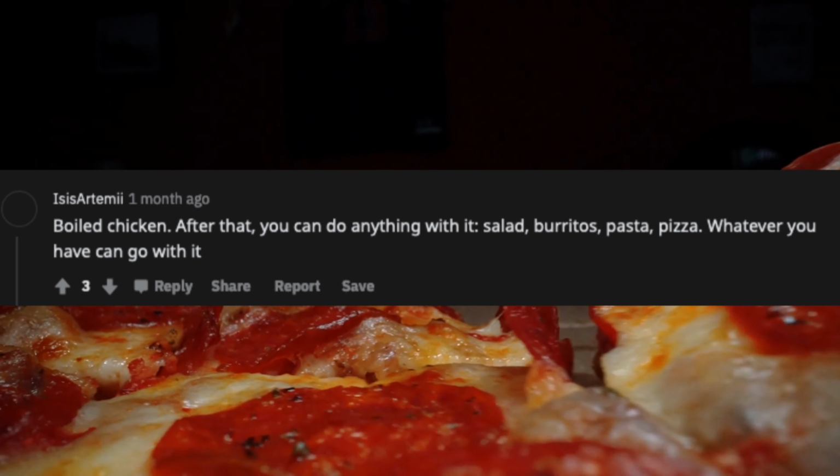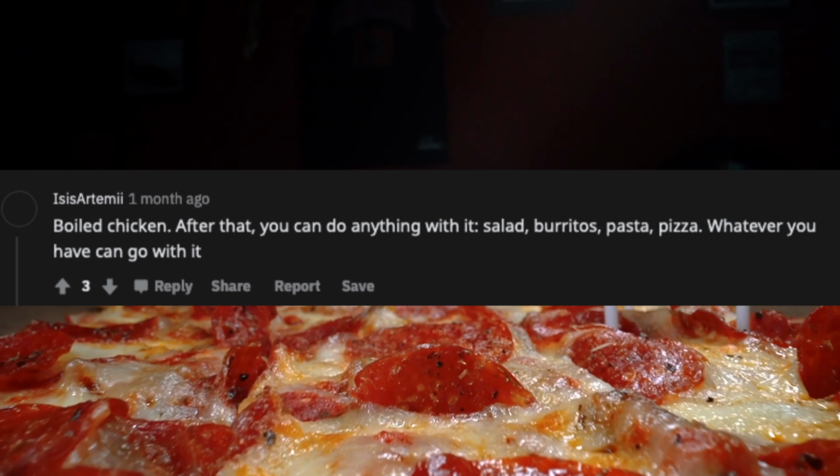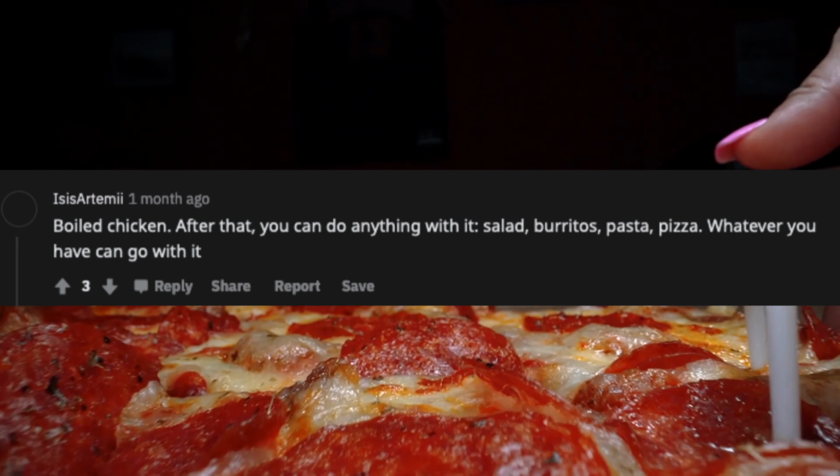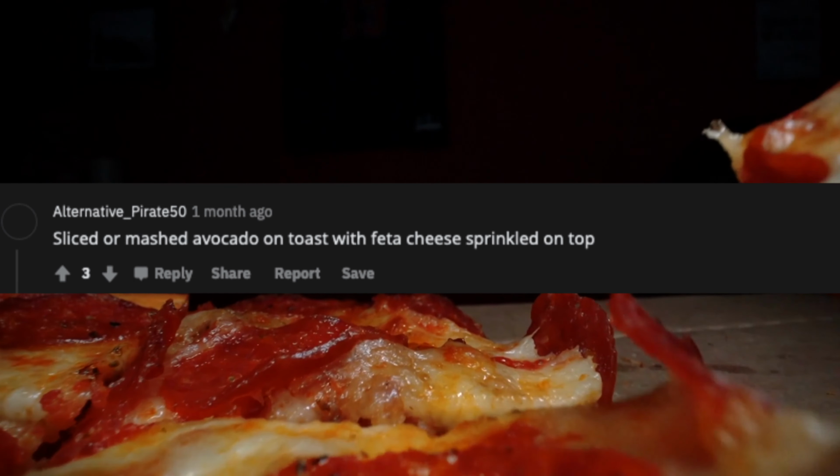Boiled chicken. After that, you can do anything with it, salad, burritos, pasta, pizza. Whatever you have can go with it. Sliced or mashed avocado on toast with feta cheese sprinkled on top.